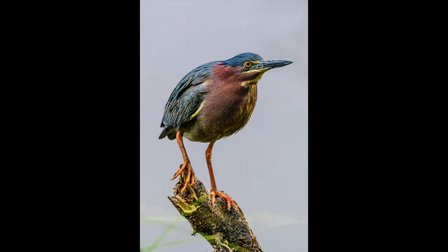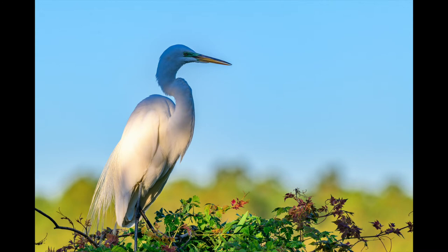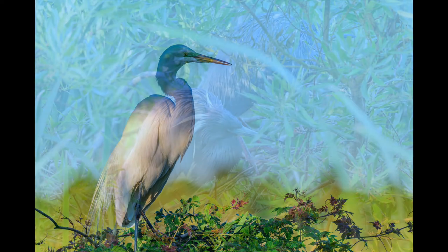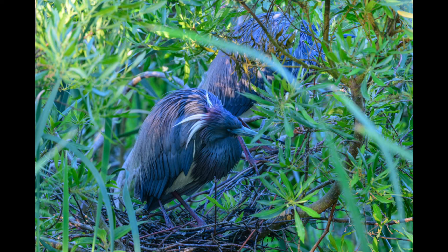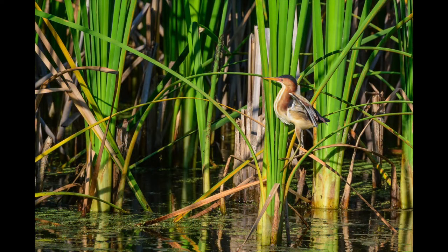Here are a list of images of what you normally see this time of year. The green heron, the black crowned night heron, which we did have for a little while, but I don't see it around right now. The great egret, massively reduced in numbers. The tricolor herons building nests. This is from the reeds where you saw them dead in the earlier video. This is in the front of the reeds, and those are least bitterns, which you hear a lot, but you rarely see them. But you can see this is from the same time frame last year.